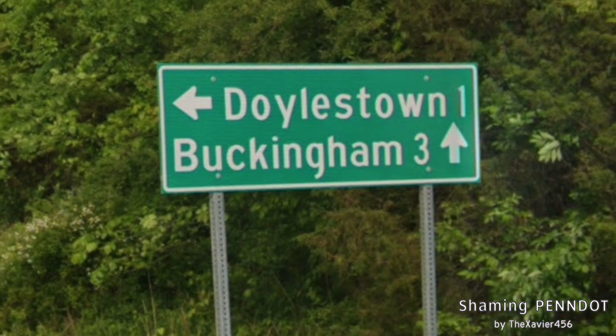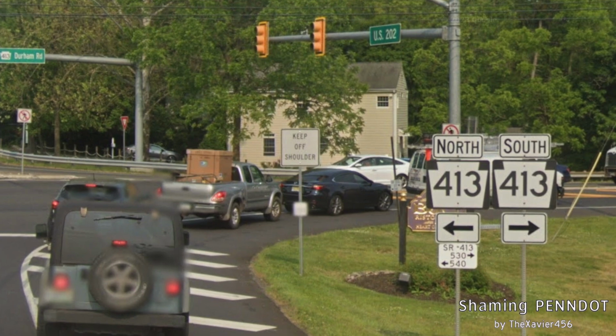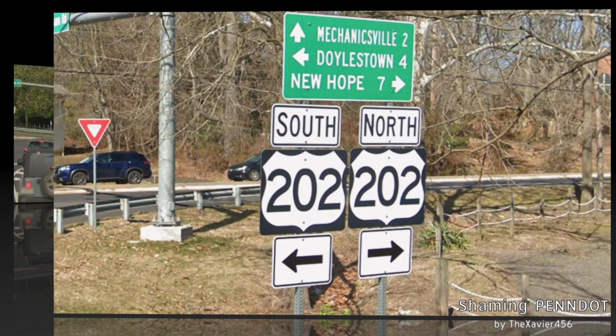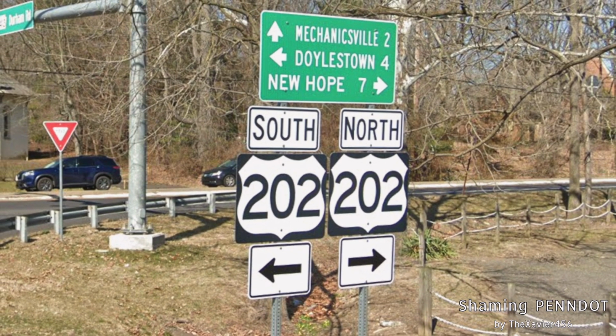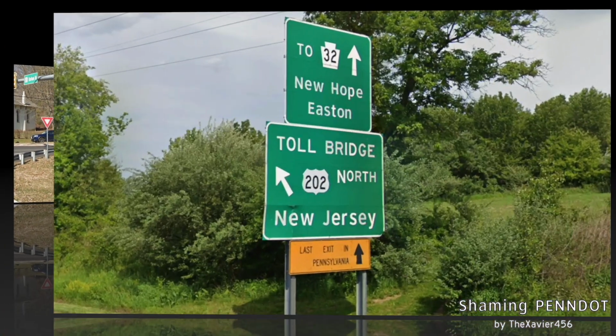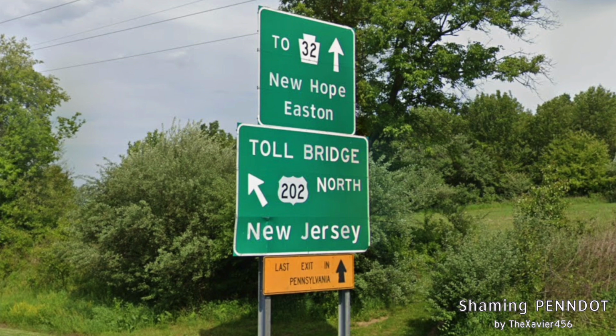Now New Hope is swapped out for Buckingham, and here is the reason for doing so. PA 413. We get an intersection of a minor road. Though at this intersection, our control city goes back to New Hope, and I'm still undecided about that one. And once we have our exit to PA 32 signed for New Hope and Easton, that's fine.